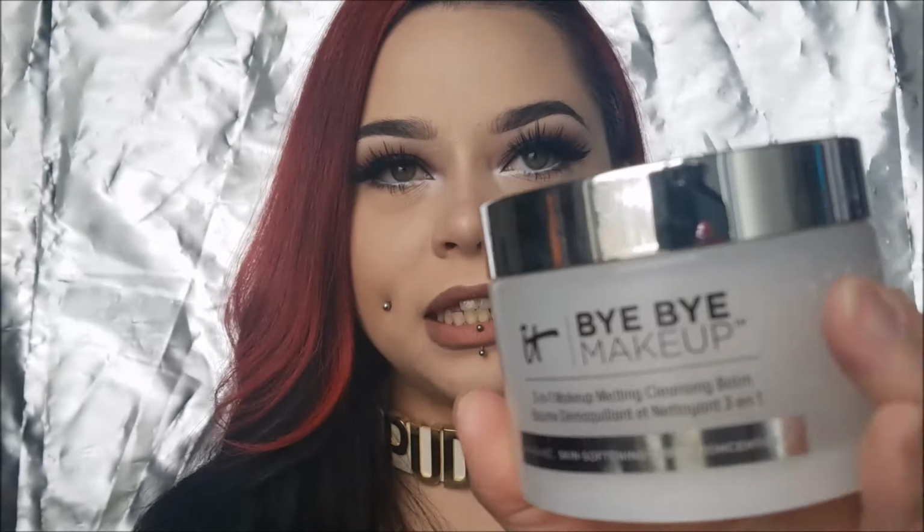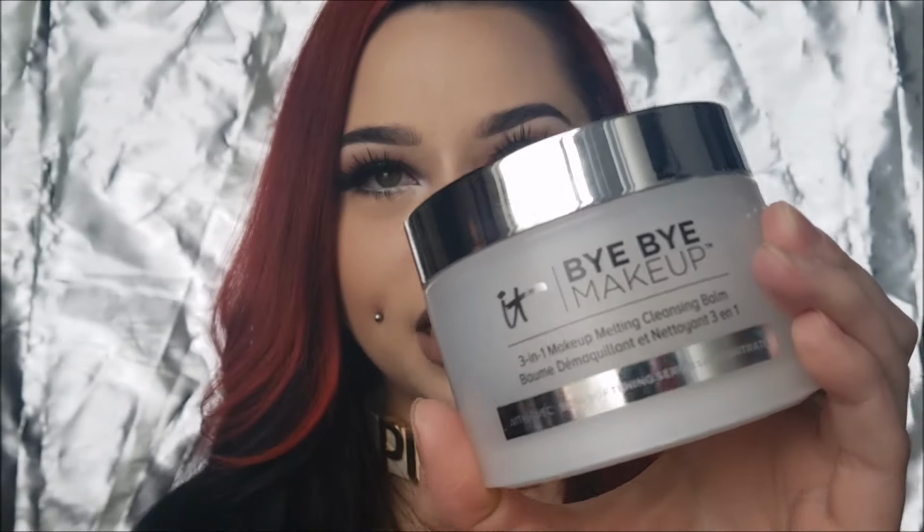So the first skincare product I'm going to talk about is from It Cosmetics. This is what it is. It is the Bye Bye Makeup 3-in-1 Makeup Melting Cleansing Balm. And it is the bomb.